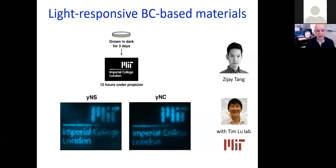logos. The other thing I learned in this process is that MIT has a much more friendly logo for trying to do optogenetics experiments than Imperial College's really complicated logo, which is much harder to get correct.